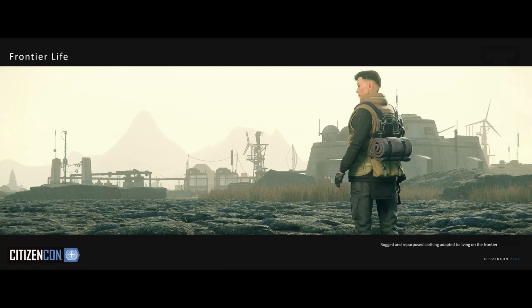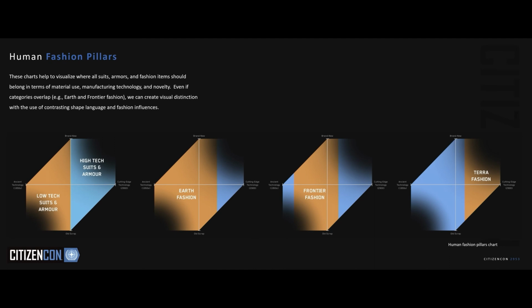So we wanted to create something unique compared to what we've seen in Stanton already. We wanted to give a wider visual palette and a feeling of historical age between the different solar systems. So this chart describes the fashion pillars for humanity. We can see where all suits, armors, and fashion items should belong in terms of material use, manufacturing technology, and novelty. So you can see Earth fashion on the left, Terra fashion on the right, and frontier fashion right in the middle with a little bit of overlap of Earth.